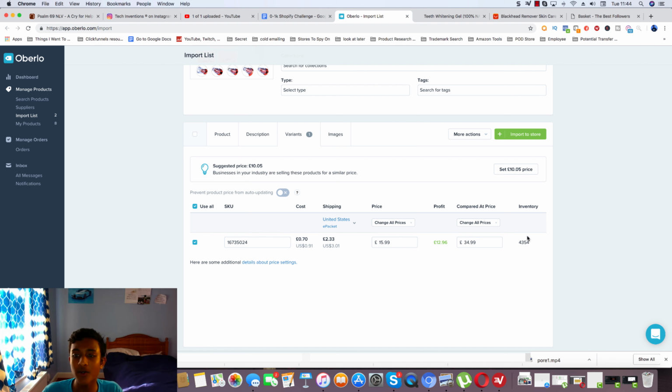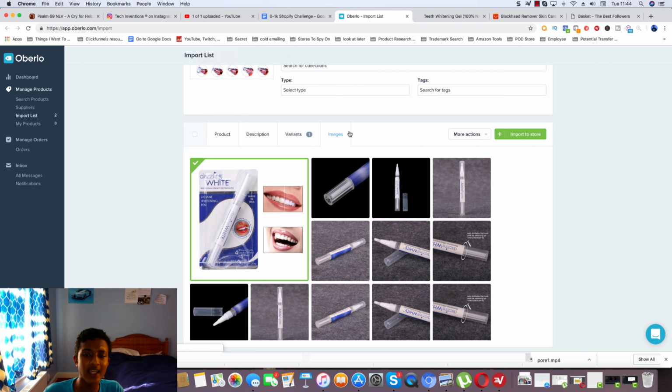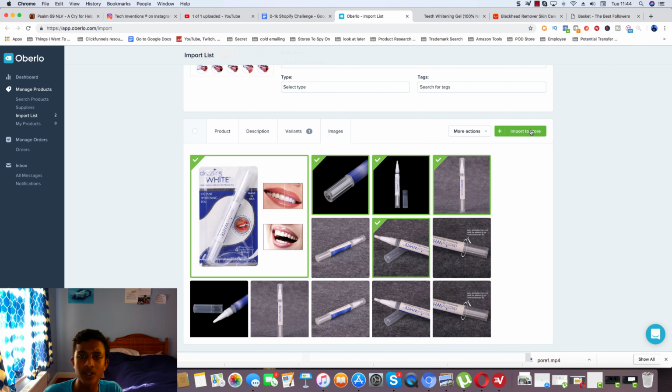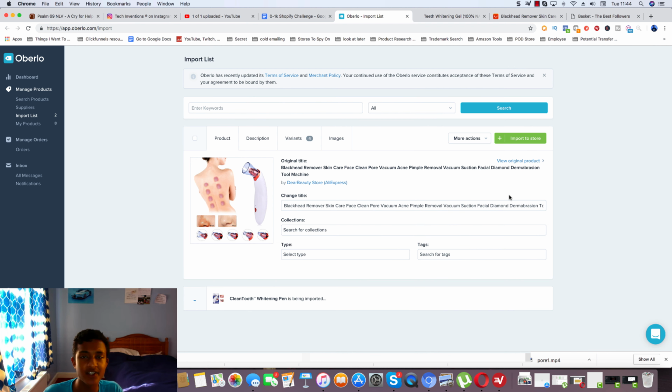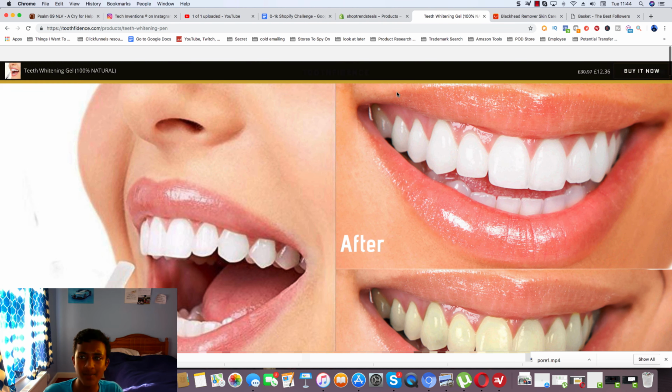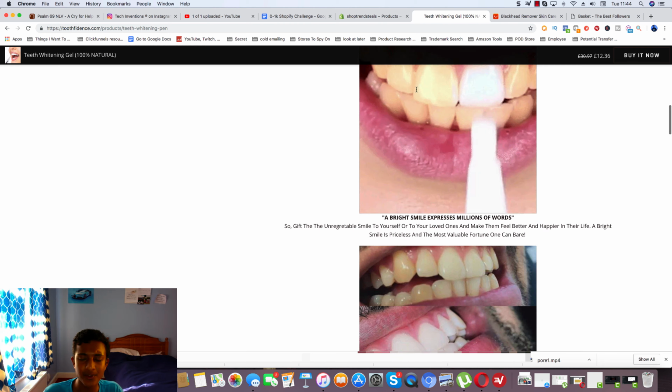And inventory, they have quite a lot of inventory, which is good, because if we're scaling the item, we want to make sure that the supplier has inventory for them to actually go ahead and fulfill our orders. So we'll click images, and we'll see if this supplier has any good images that we could potentially use. So this one looks good. We'll go ahead and get a few. These don't look like the best, so we'll get a few other images as well. So we want to make sure that our listing looks super clean on Shopify.